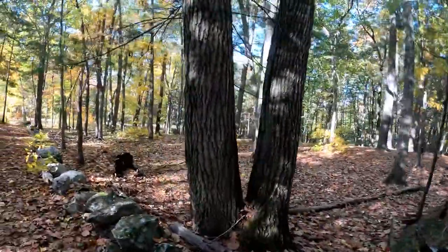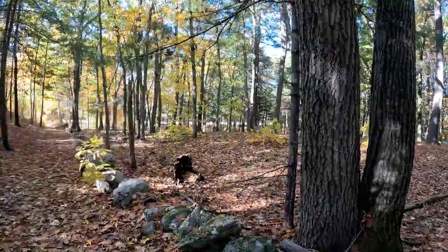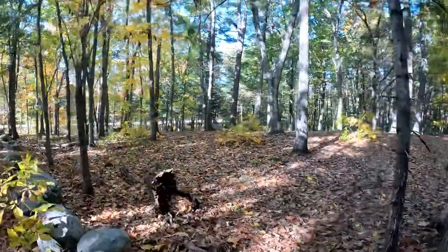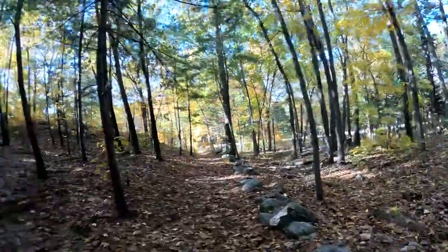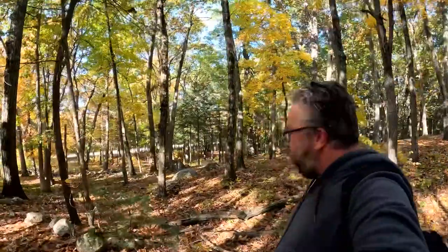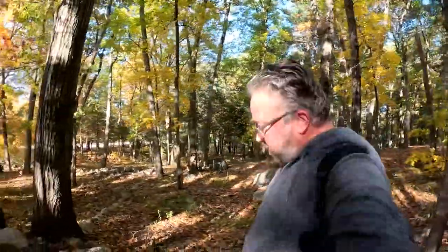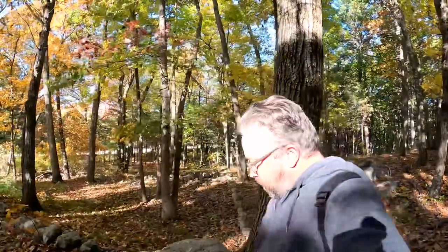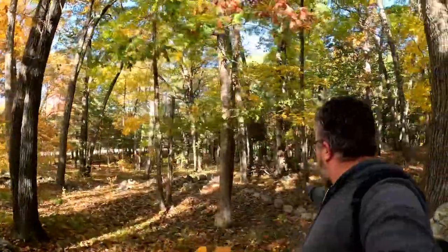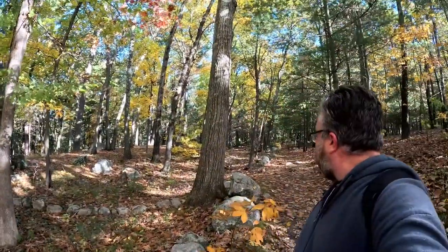Looking down, you can see Battle Road comes right there. So yeah, that's where Parker and his men waited for a little good old American payback. But yeah, definitely a good spot. Used all these rocks, stone walls for cover. Pretty good spot.